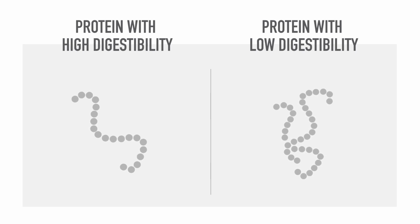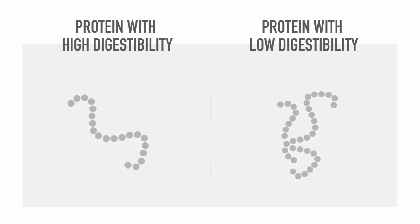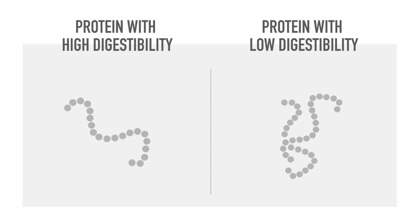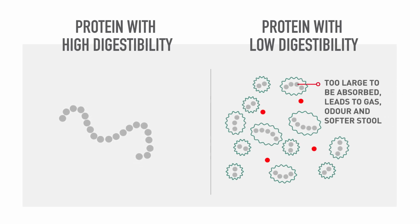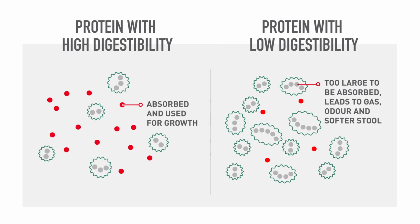Digestibility is the degree to which food can be broken down into nutrients to be absorbed and used by the body. If Murray's diet has low digestibility, it can lead to fermentation in the colon, causing gas, odor, and softer stools. But if his diet is highly digestible, Murray will get the full benefit from the nutrients in his diet, and he will have less gas and a stool that is well-formed and easier to pick up.